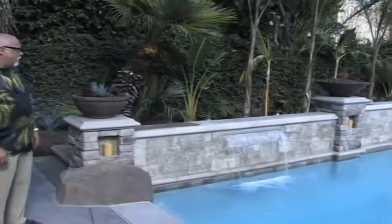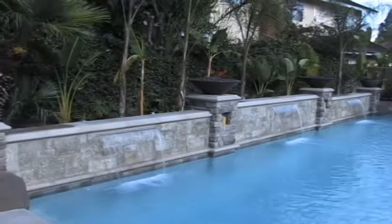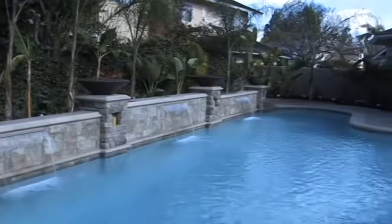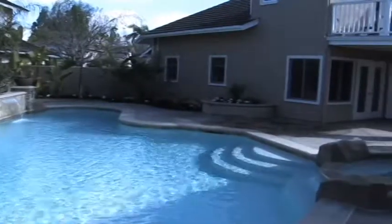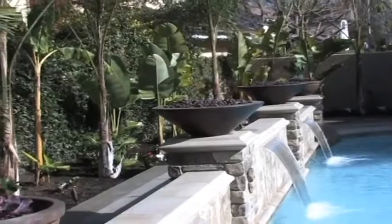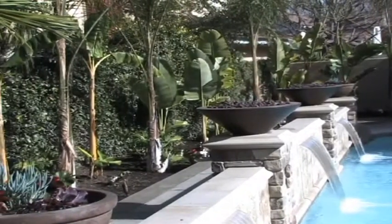And we've had a lot of enjoyment of this pool, and it's now even more beautiful with the fire bowls and our cascades. One of the interesting things about these cascades is that they're lit. So at night, basically, they come to life, and you can rotate them in color, and it follows the whole pool. So it's a great place. It's just a visual delight to be out here.